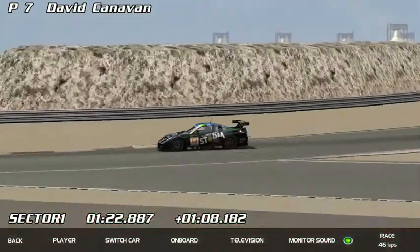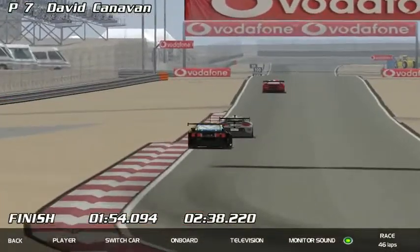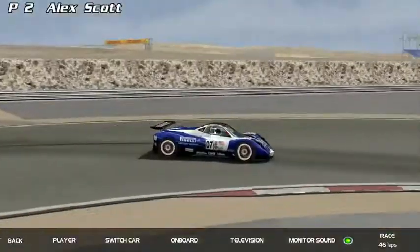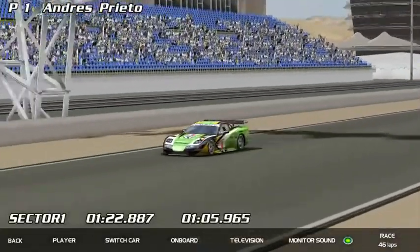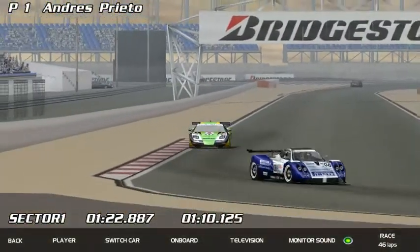Yeah, I don't think there's much of an advantage to Prado's strategy if he wants to keep a gap between himself and the rest of the field, because no doubt staying out that long means he's going to have to take on some new rubber as well.